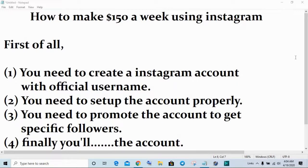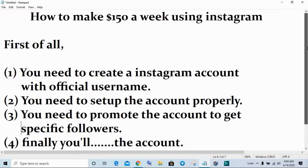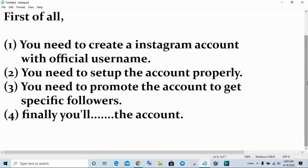And the fourth one is finally you need to sell the account. You have to build accounts and definitely sell the account. You can make $150 a week selling Instagram accounts. How do you achieve this?